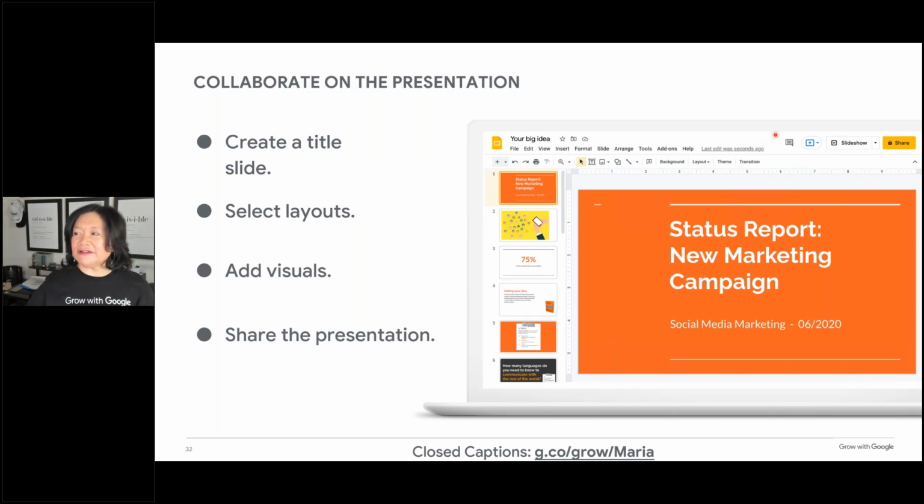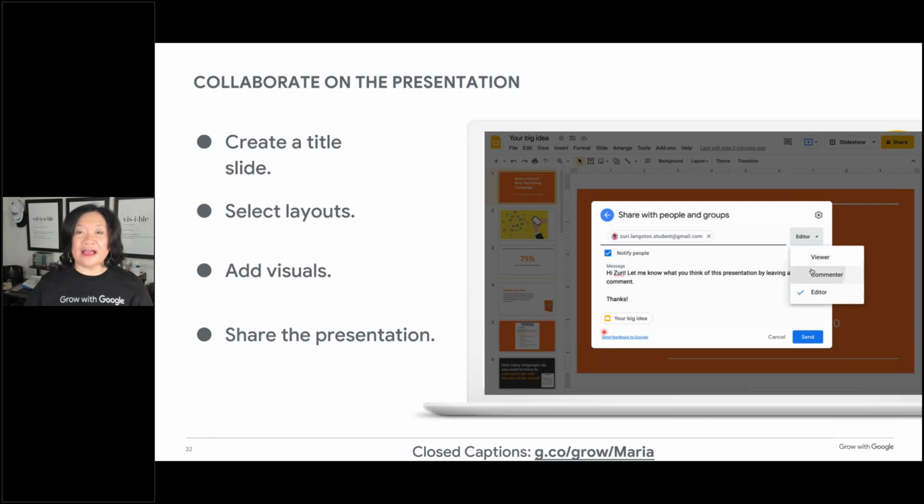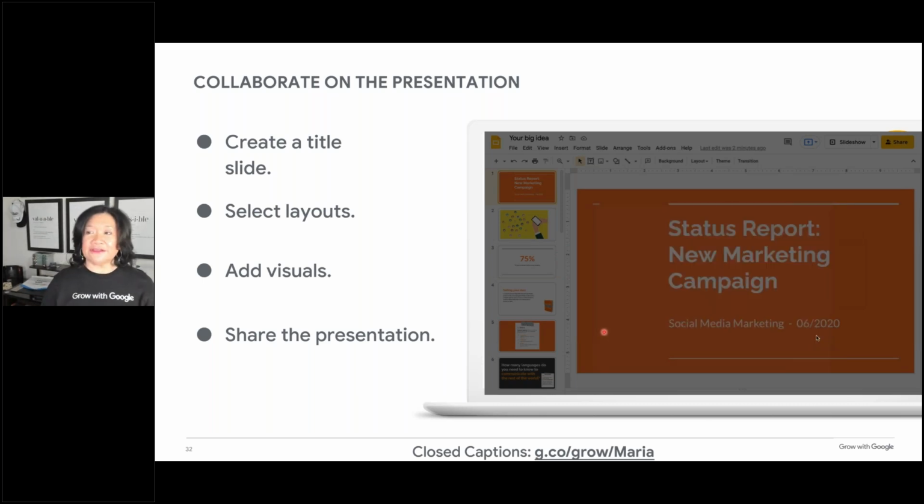And now sharing the presentation, you'll see up here, you can click share. And there are several ways to share it. You can share it like we showed you before by email, saying that some can just view and some can comment and some can go in here and actually make some edits. Or you might decide to just use the copy link and have everybody share at the same level. It's really your choice how you'd like to do that.